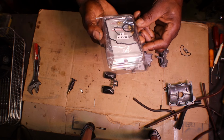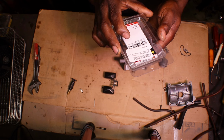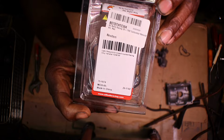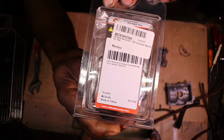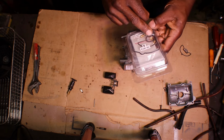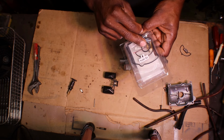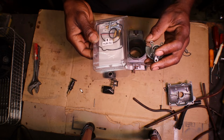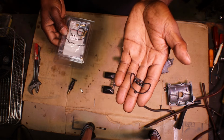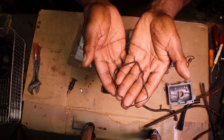I also picked up a carburetor kit. It's from All Balls Racing. Carburetor kit, part number 75-1874. So this got the needle. It's got your jetting, your main jet, your idle jet, air screw, new bowl screws, new bowl gasket, new drain screw, O-ring, and new center section gasket. This is the old one here. These gaskets, when they get old, they smush and they get real flat and they won't seal. That's the old bowl gasket there.